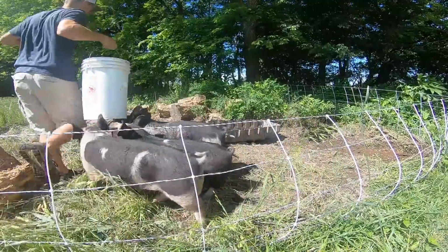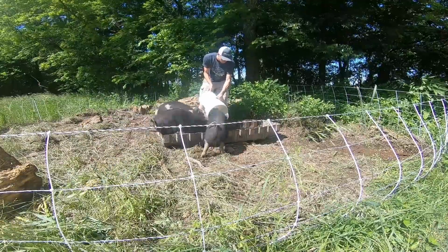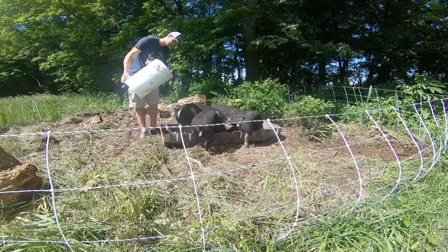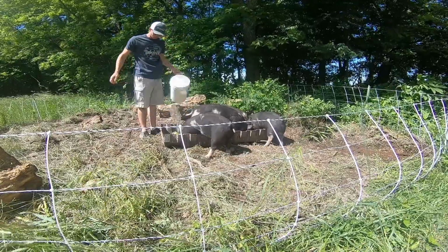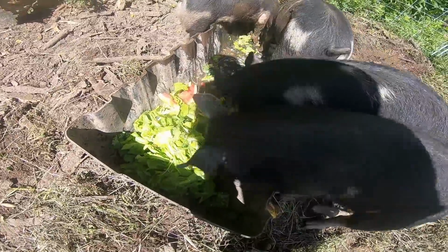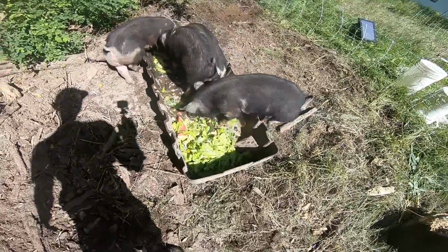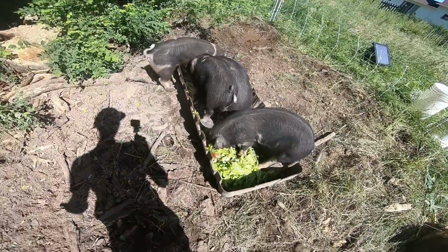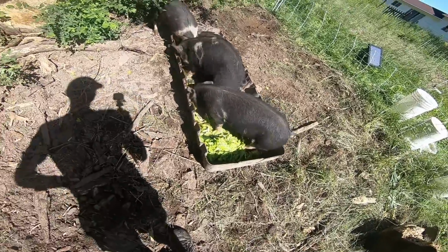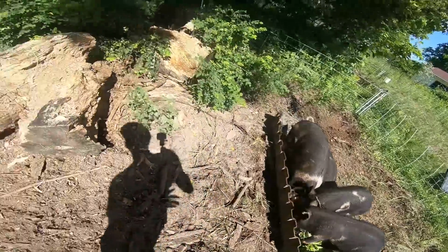And last thing, a little more garden scraps. This is just some lettuce, some watermelon, and some cucumbers, it looks like. They're chowing down on some garden scraps. They've already been fed their actual meal this morning, but this is just a little bonus. And this feeder was just a little bit bigger. They aren't technically big enough for it yet, so that's why they crawl in it. But as they get bigger, hopefully they won't crawl in it anymore.